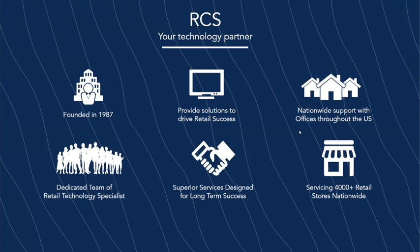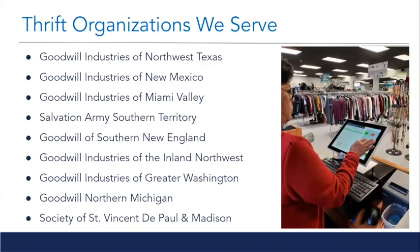Okay, so let's talk about who RCS is. Retail Control Systems was founded in 1987. We provide solutions designed to drive retail success. We have nationwide support offices throughout the US, a dedicated team of retail technology specialists. Our goal is to make sure that whatever solution you buy from RCS, you're provided with superior services that are going to contribute to your long-term success. And today we service roughly about 4,000 retail stores nationwide. Some of the thrift organizations that we service, this is just a handful here, some of which are using the TPM application as well.